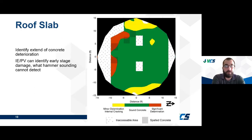So the first thing we looked at was the roof slab. There was a concern of deterioration on the roof slab because a few spalls had started to form. On the image on the screen here, you can see that there are a few hatch marks where there's spalled concrete that has fallen off. So what we did was we went through and used impact echo on a grid to survey the structure and identify if there's any deteriorated concrete beyond the spalls that have already fallen off.